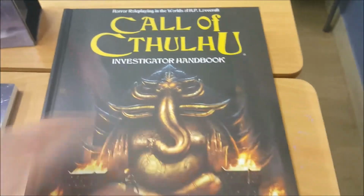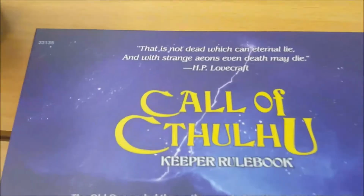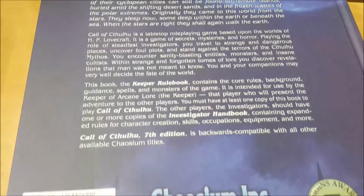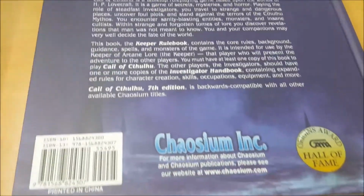Right. I'll take a look at the interiors in a moment. Same sort of effect for the Keeper's Rulebook. Right. Very vivid. Under these fluorescent lights, you're not getting the same effect that I am.